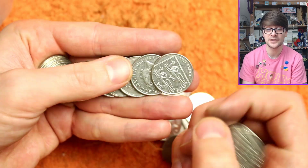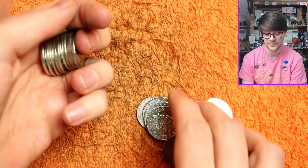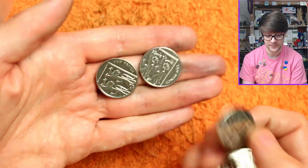There's no plan to do that. They don't want to do that. The King doesn't want to do that. So unless that changes, yeah, we've got to wait for them. We've got to wait for them to filter out the Royal Mint long store.